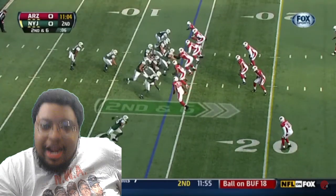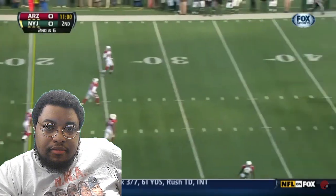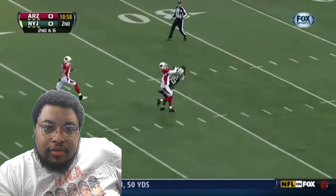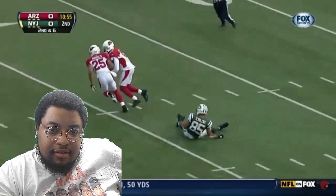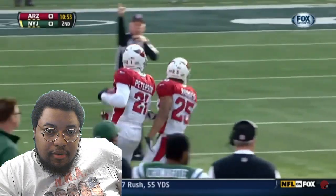Some good old days, boy. A man sport. Gotta get him up the middle. Steps away from pressure and throws down the field. It's intercepted. What an unbelievable play by Patrick Peterson.